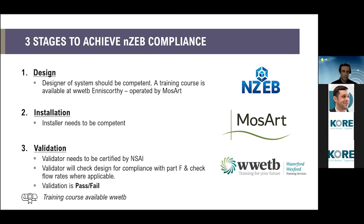And I guess what this is, it's the second pass-fail component of a new construction. So it's a blower door test, but it's now also the ventilation validation. So there's a couple of steps in it. The design of the system should be competent. There is a training course where people can train freely. It's operated by Mozart and run in connection with WWETB.